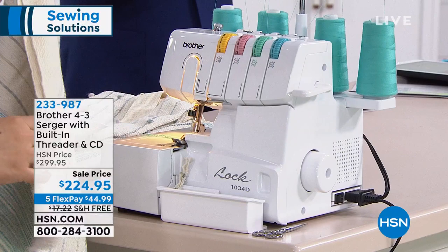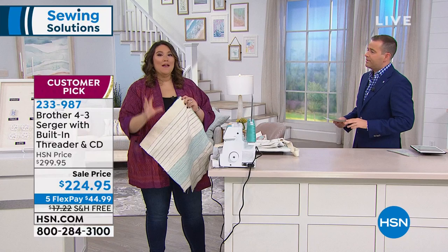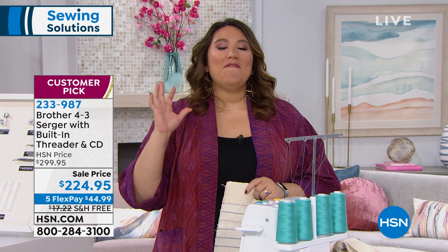I call her Aunt Debbie. But Aunt Debbie was saying to me that she uses a serger more than anything else. Oh my gosh, it literally is a go-to because it's so fast and easy. Yes, the serger is the microwave in your craft arsenal. It is what is gonna make it fast and easy.